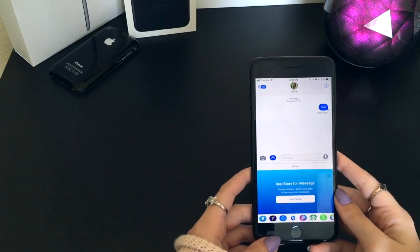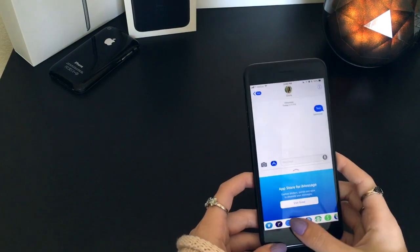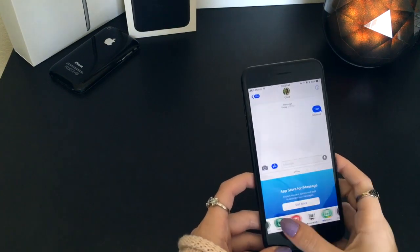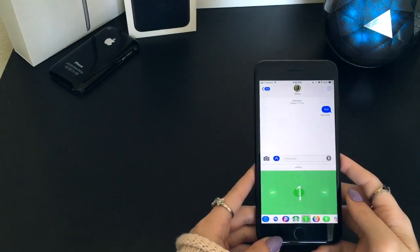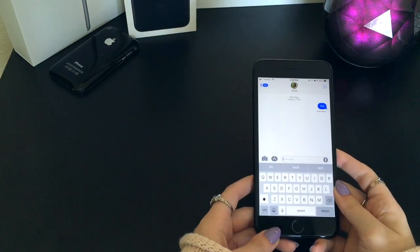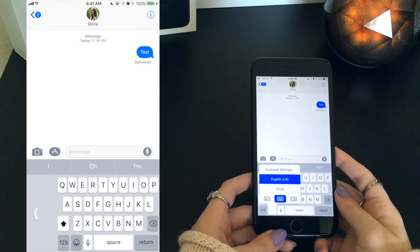It doesn't show up in this first developer beta, but person-to-person Apple Pay is also a feature within iMessage itself. So instead of using Square Cash or Venmo to pay people, you now can use Apple Pay. Now in the keyboard, if you press and hold on the emoji button, you now have two new options.